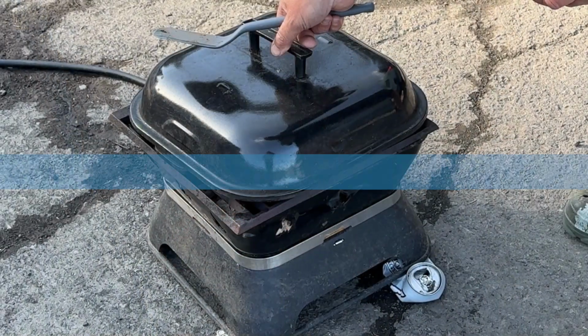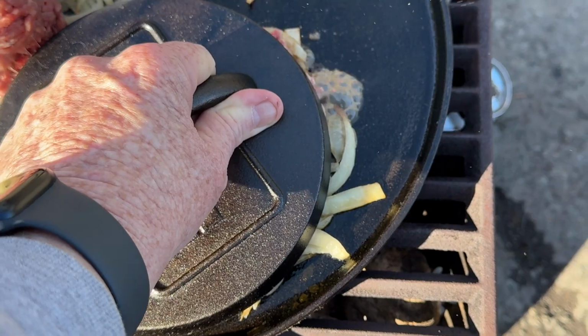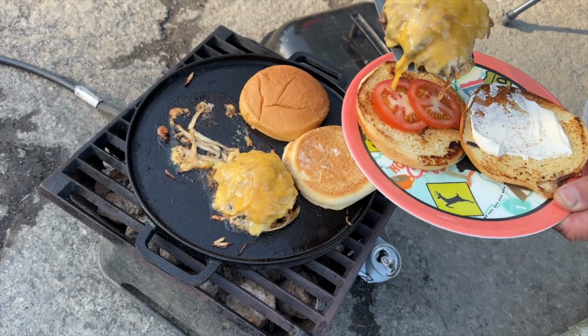Number 3 on our list is our propane fire pit. We found a cast iron griddle and a lid. We're now able to cook everything from pizzas to steaks to chicken to these smash burgers.